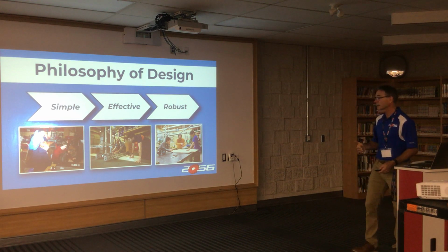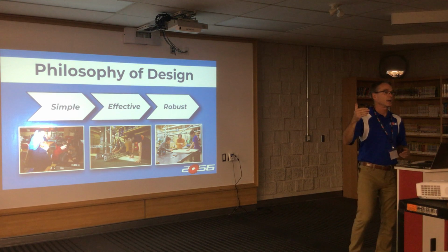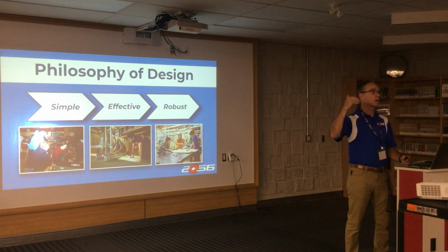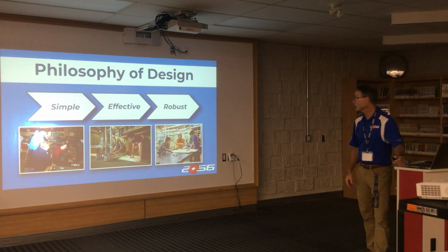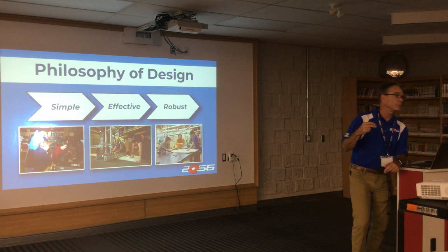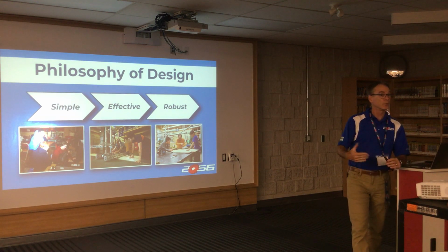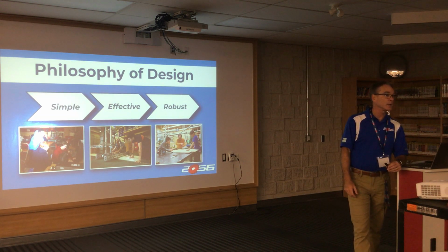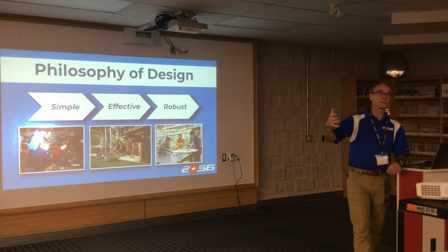So simple, effective. We always want to be thinking about how this robot, how this process, how this conference, whatever it is, is effective. How can we make it work? And then robust. Let's make sure we don't just do it to get it done. Let's make sure it'll last. And that's something for our robot. It has been incredible to see how we've built in robustness over the years.